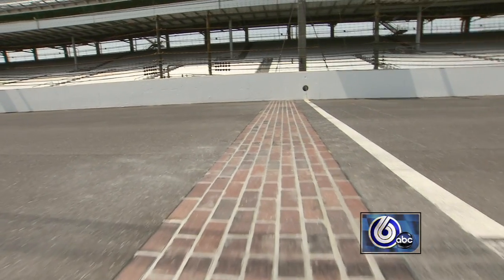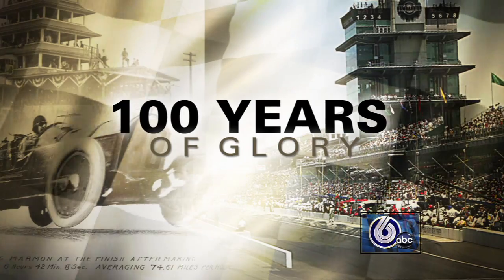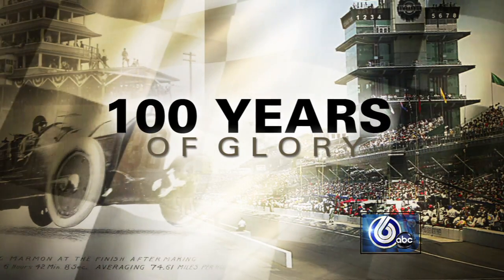It all begins right here at the start-finish line. More than 3,000 cars have crossed this very spot to begin racing for their chance at history. That first green flag dropped right here 100 years ago this month. Derek Thomas guides us through the 100 years of glory on the track.